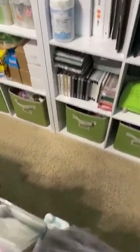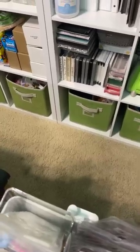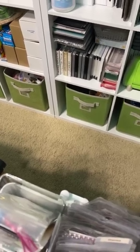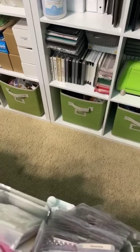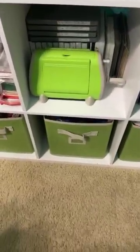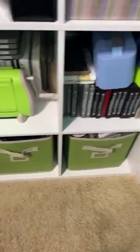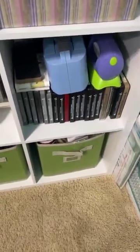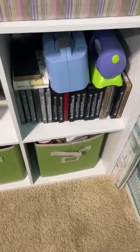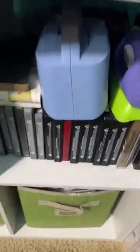Underneath those are a whole bunch of dies, my longer dies, and a lot of those are Stampin' Up dies. Those are what our dies used to look like. And again, those are some shorter dies, Cuttlebug, my mini Stampin' Boss, a little kids Cuttlebug, some more little dies. These are what our Stampin' Up dies used to look like.